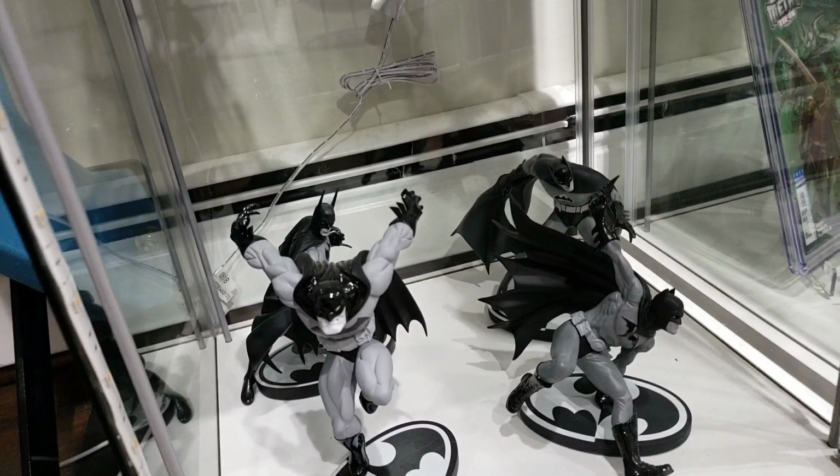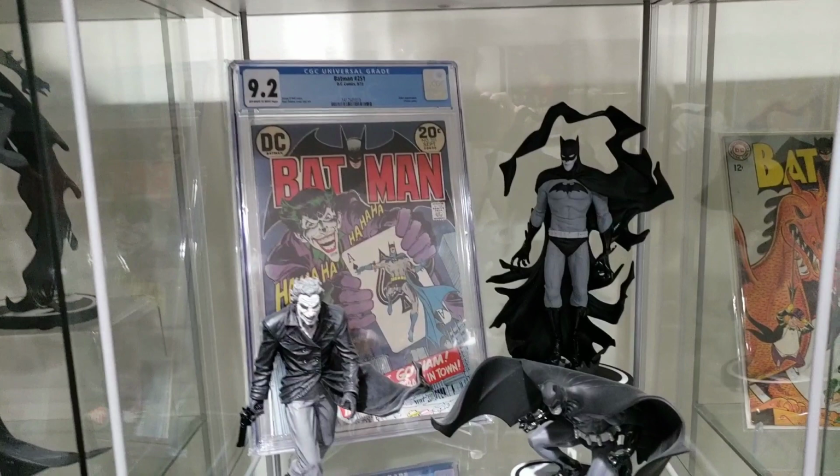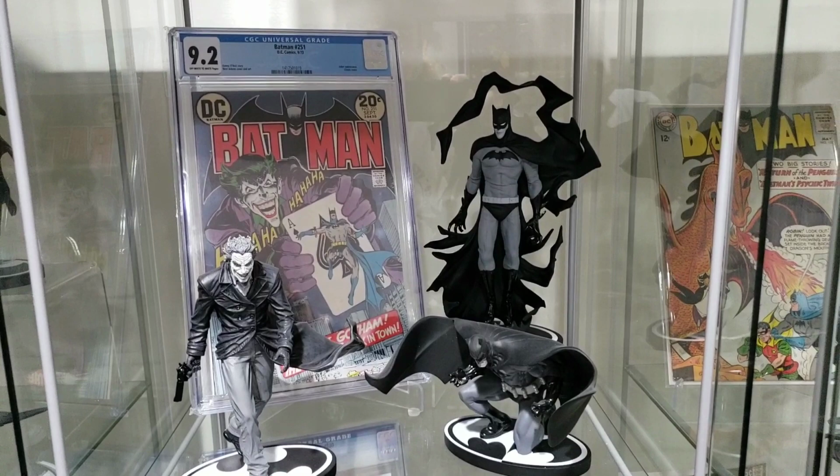Now, whew, cabinet number two. Let's get this open. Back there you have a Neal Adams Batman 251, probably, God, one of the most iconic Batman covers, probably one of the top two, maybe the top one Neal Adams cover.